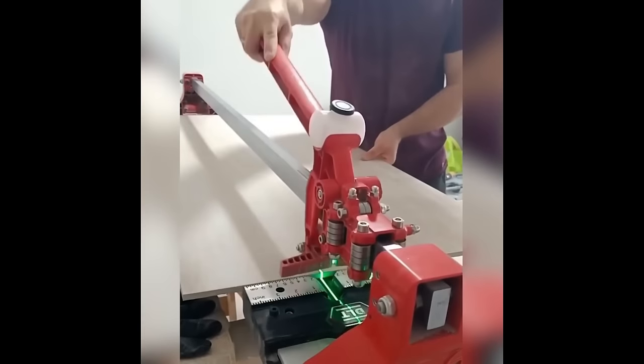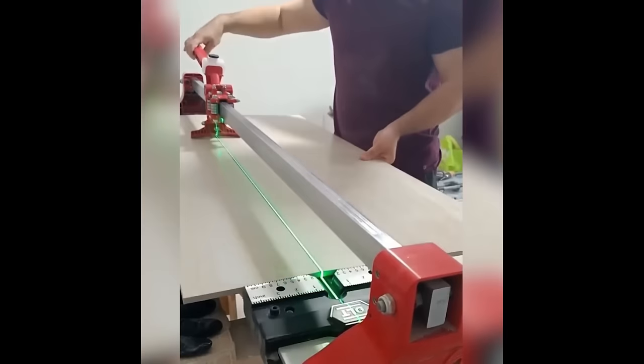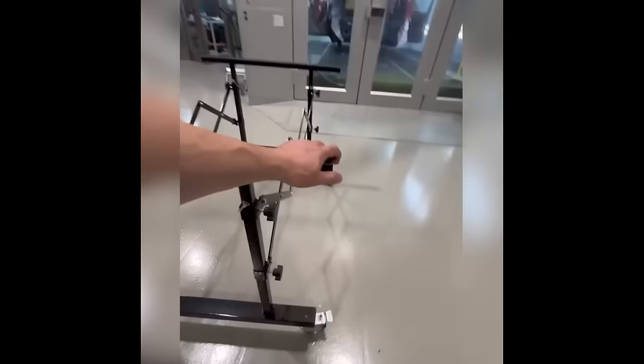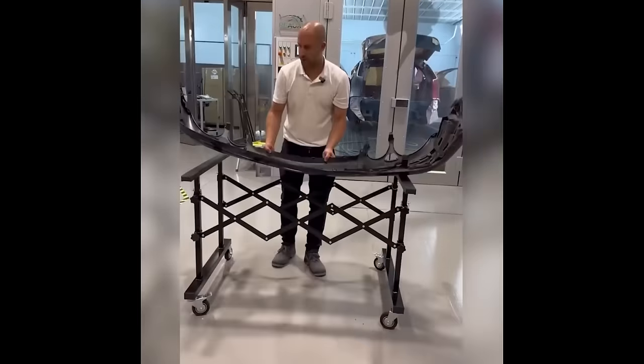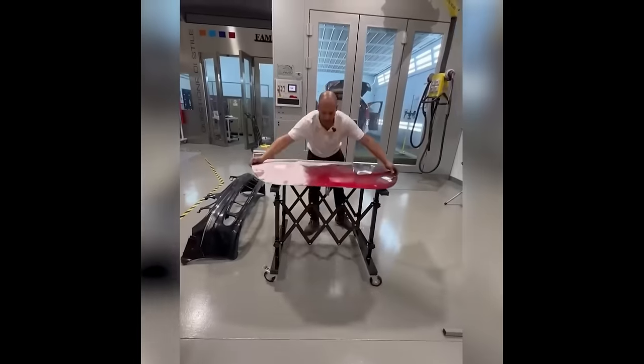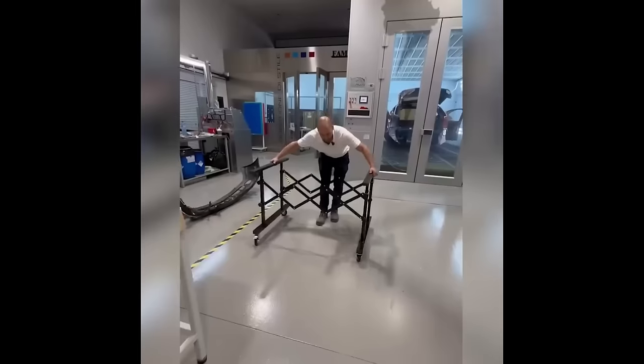Effortlessly achieve flawless cuts in record time with this tile cutter featuring precision laser technology. Require versatility and the ability to work with pieces of varying sizes? Look no further than this folding and adjustable table, designed to meet your needs and conveniently fitting into any corner.